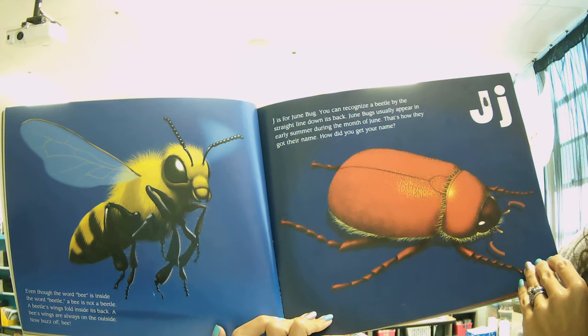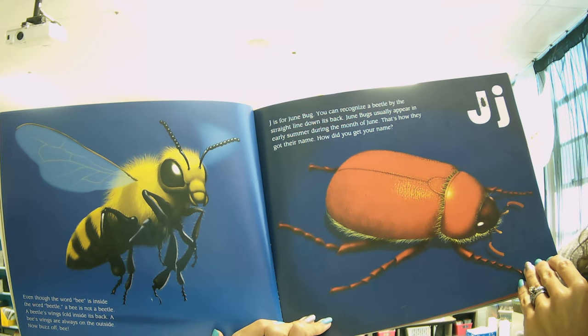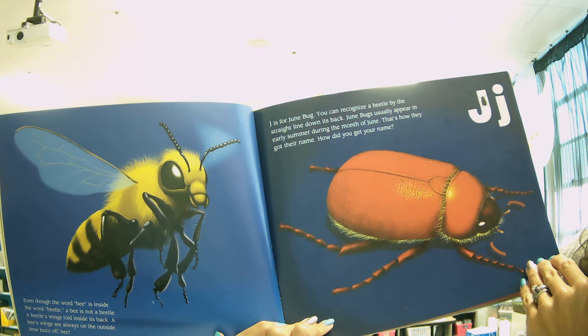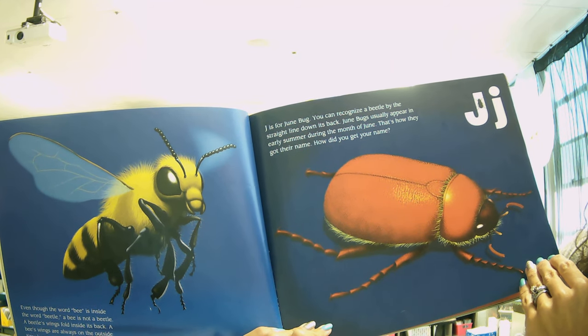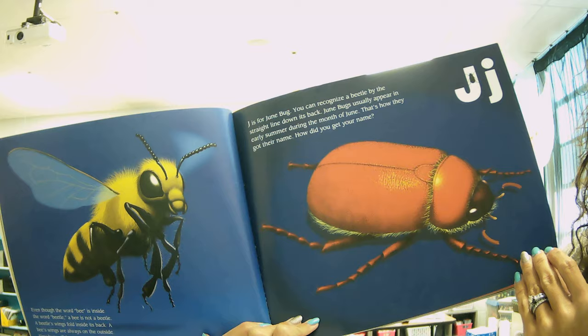You can recognize a beetle by the straight line down its back. June bugs usually appear in early summer during the month of June. That's how they got their name. How did you get your name?